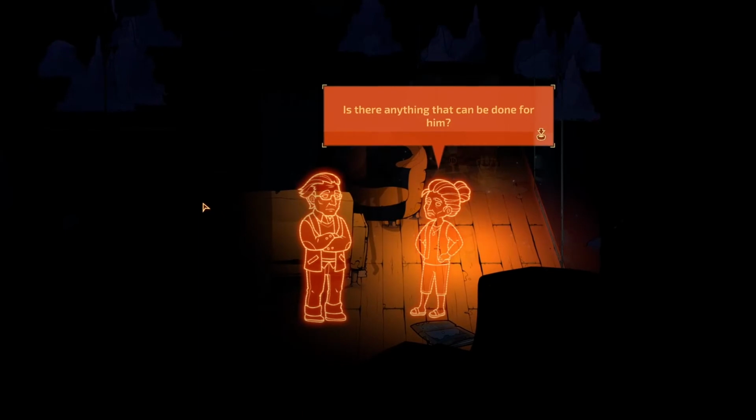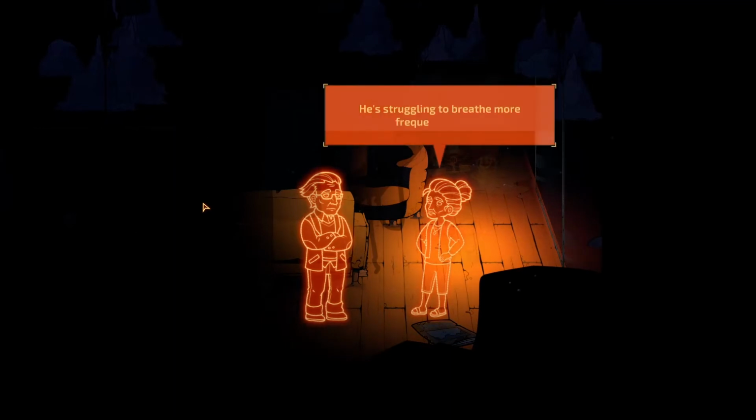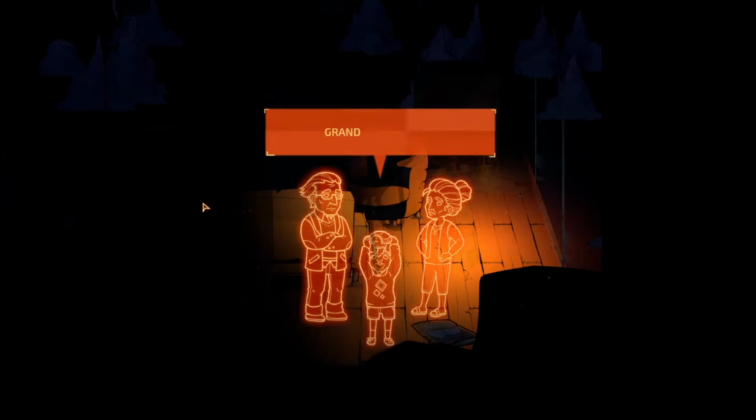Is there anything that can be done for him? They said an operation would be a huge risk. They are all new, mostly unproven surgeries. He's struggling to breathe more frequently lately. How long can we wait to decide?